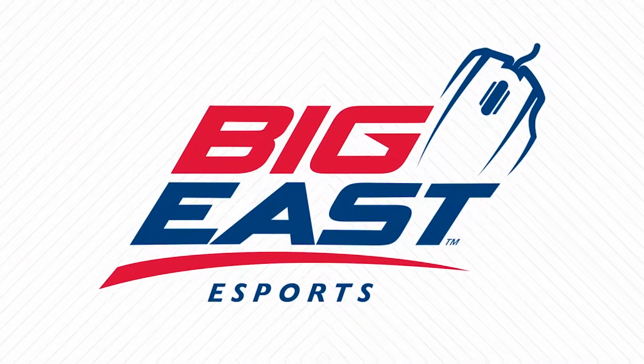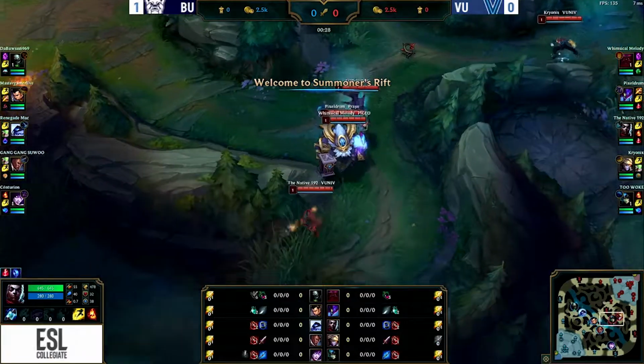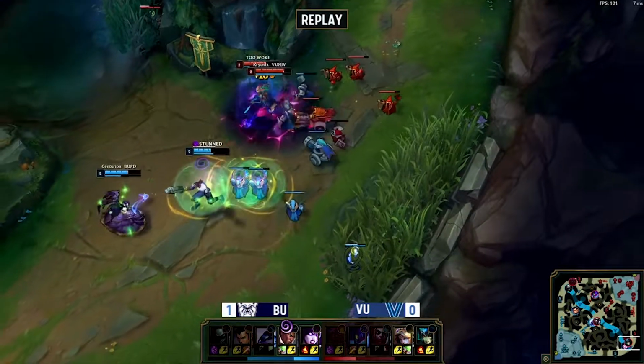This is going to be it. Will Butler pull it out 2-0, or will Villanova rally, bringing it back 1-1 and keeping their season dreams of the top 4 in good standing? So, and they made the substitute there.